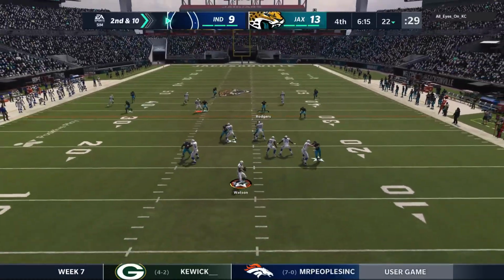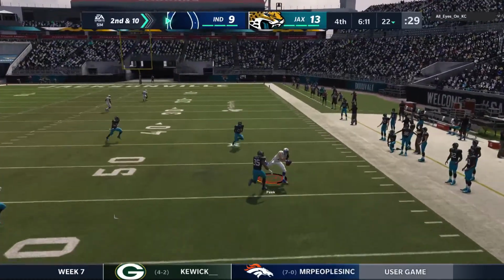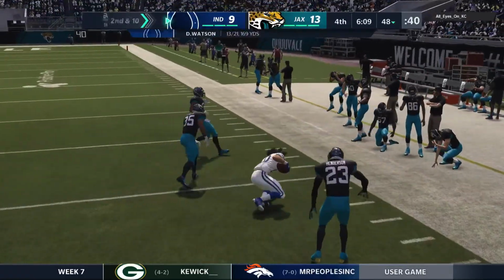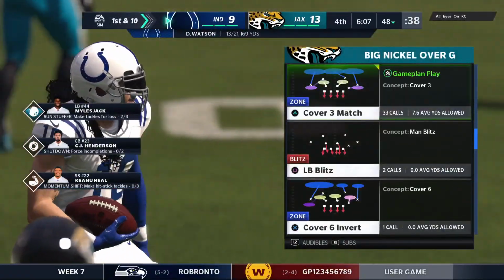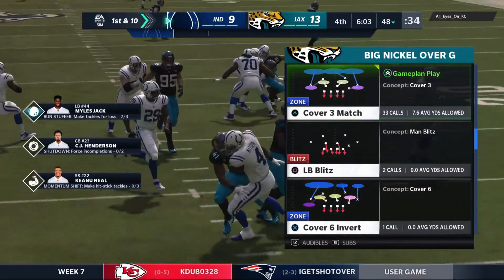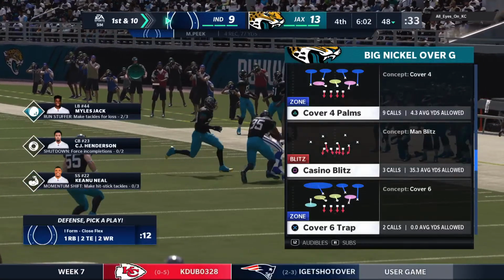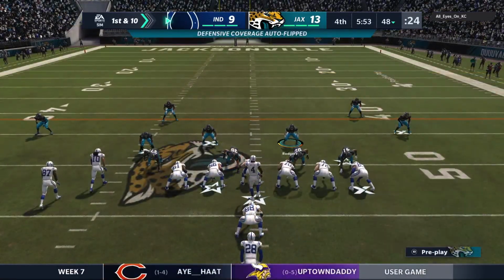To throw is Watson, off play action. Going right side here, and that's complete. And they work this well upfield across the 45. 27 yards there, a first down. Catch number 100 for his career right there, and it's good enough to keep the chains moving.